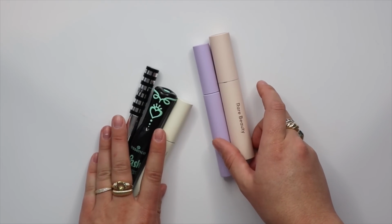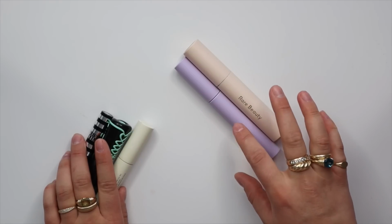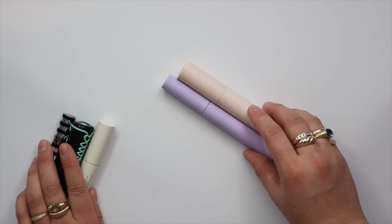I feel like that makes the most sense because these two in theory can be very similar, and I love this one on the lower lashes. It's like bulletproof down there, and this one's so pretty on the top lashes.